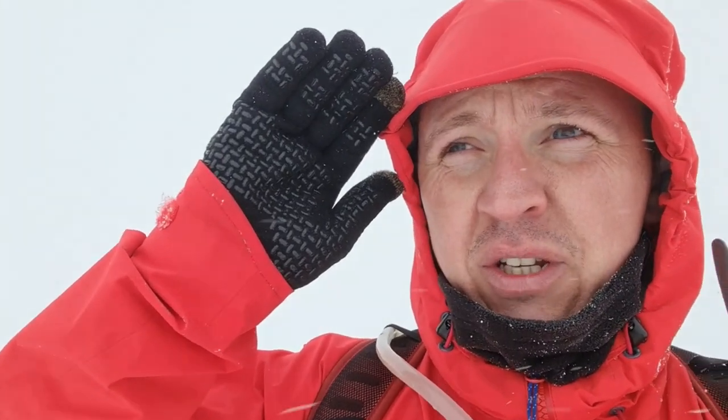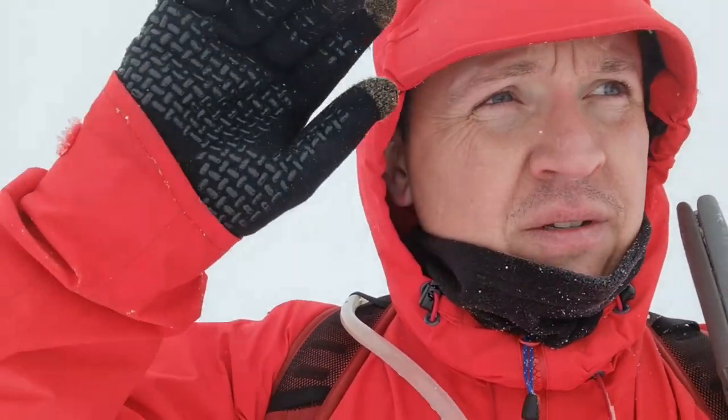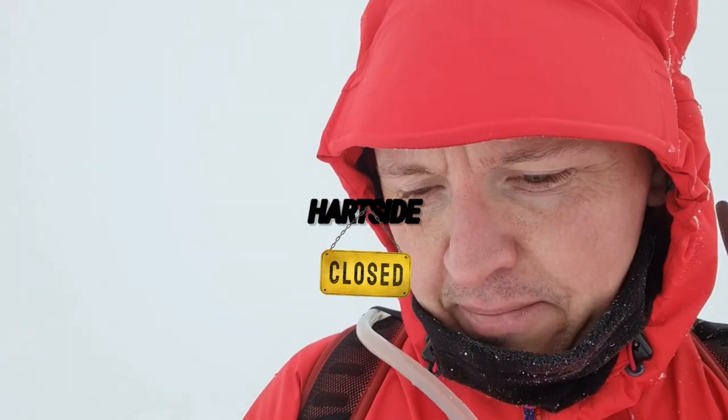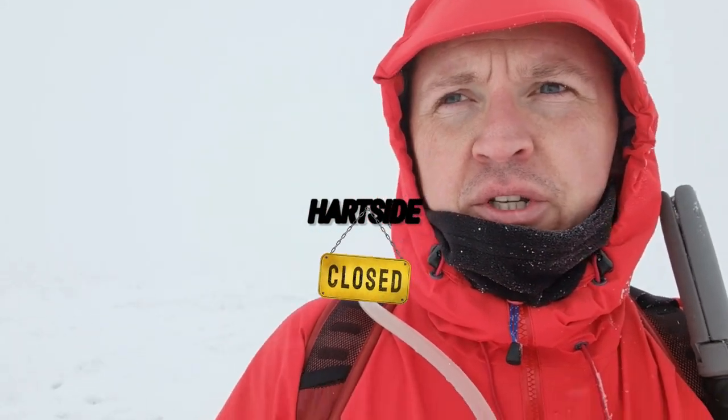Okay, not sure how much of this you're going to hear because the wind's howling. Right, just on the summit of Stybarrow Dodd. I was going to add another one on, another Wainwright, but it's pointless. The weather's atrocious and I can't see a view for the life of me. Still loving it though, still got a love for it.